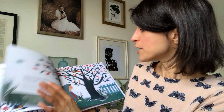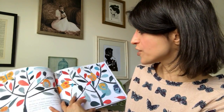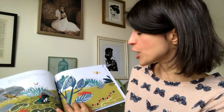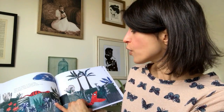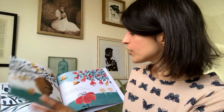The thing about this book is it's not just about the content, it's the illustrations. As you can see, they are so beautiful, and it really helps to capture the magic of nature and what is happening in your own back garden, which if you've got a toddler or a preschooler or an early years child, is just so wonderful for them. So I would really check that book out.